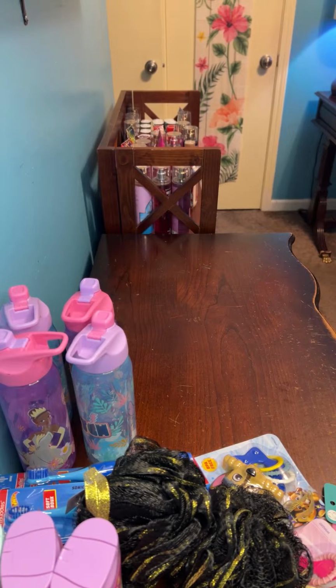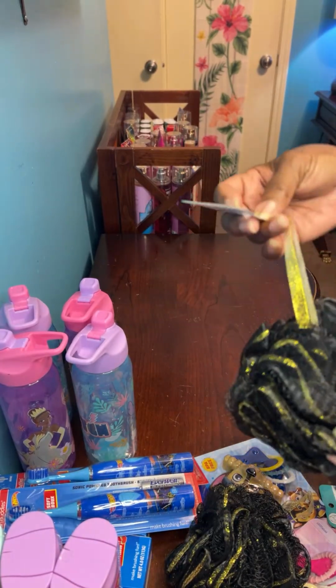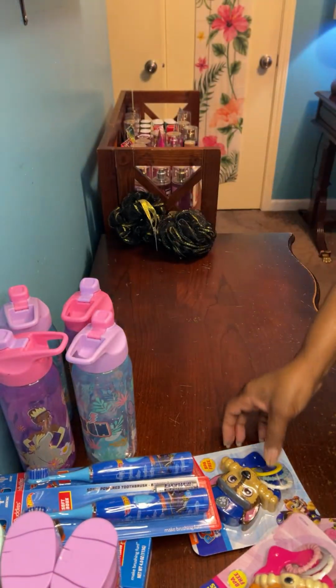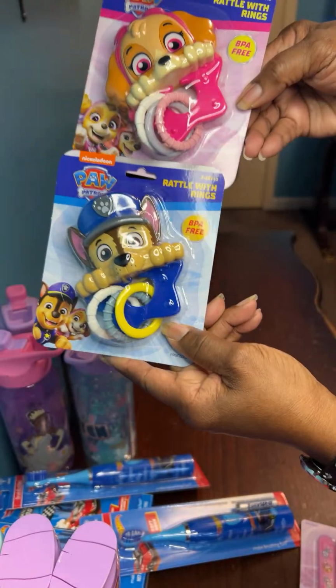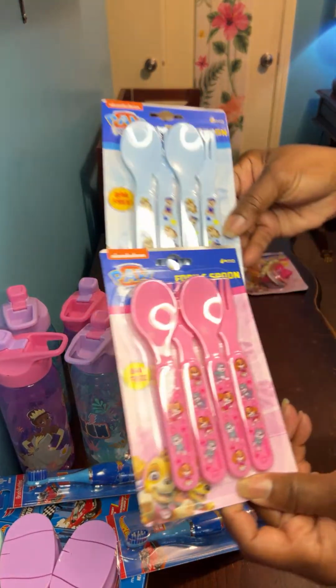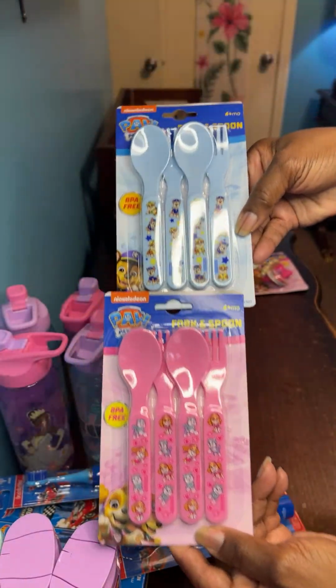All right, so the next thing I have is, let's see what I'm gonna do next. I'll do Dollar Tree. So I got some of these little loofahs. I thought these were really cute with the black and gold. I got 2 of those. Got some more little baby stuff. Got the little Paw Patrol rattles. I got Skye and Chase. Then they had these little forks and spoons with Skye and Chase. So I got those.